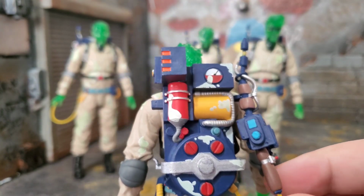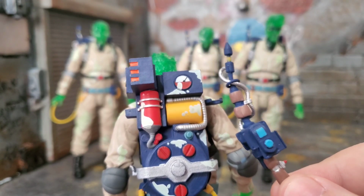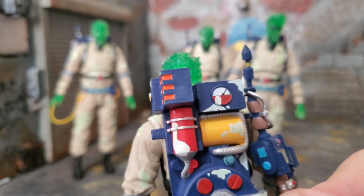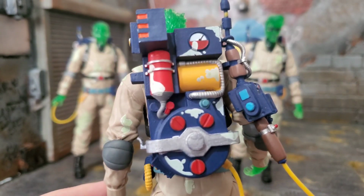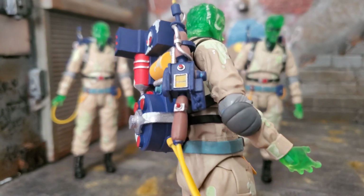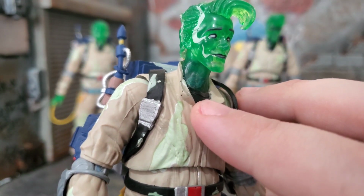Now, one issue out of the box, a lot of my proton wands were all warped out of the package. Just super warped. And I'm going to have to heat those up and fix that, which is unfortunate. But the paint is pretty clean when it comes to the proton pack. Even with the warped wand, it looks really good.